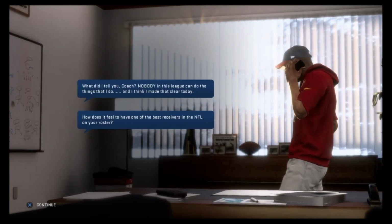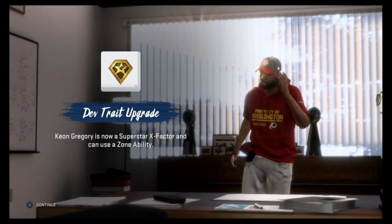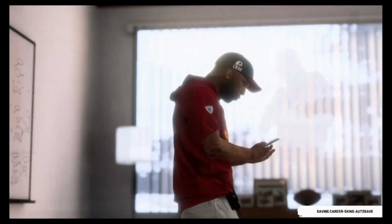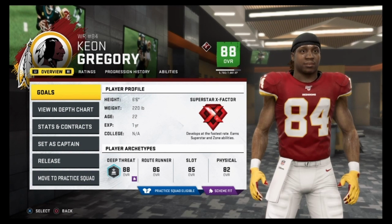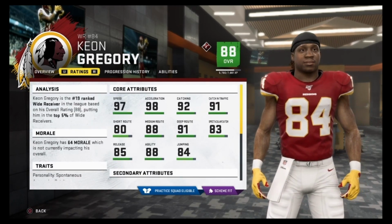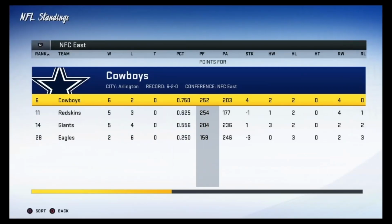So, as stated before, Keon Gregory is now upgraded to Superstar X Factor, even though that shows a superstar. Okay, interesting. And he also got 5,000 XP, and as we take a look, he gets the X Factor Mossed. You'll love to see it, receivers. We haven't had an X Factor receiver in this series. Now we have one, and his name is Keon Gregory. He's an absolute beast. I can't wait to see what he can do with this team.